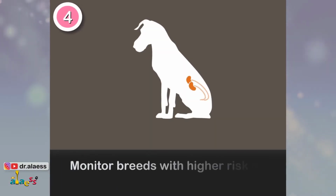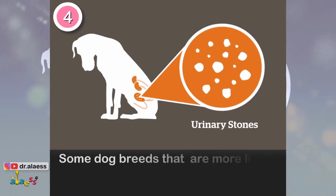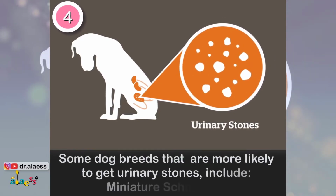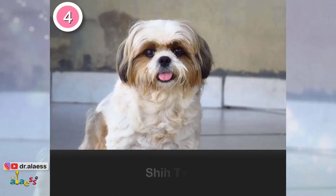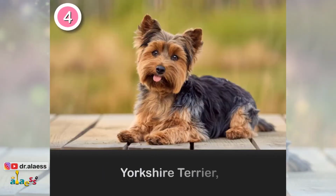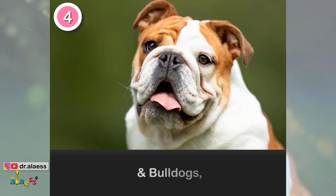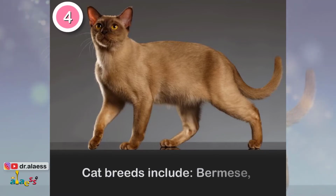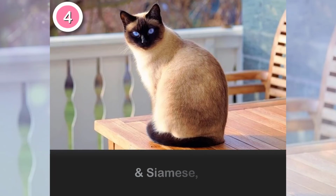4. Monitor breeds with higher risk of urinary stones. Some dog breeds that are more likely to get urinary stones include Miniature Schnauzer, Lhasa Apso, Shih Tzu, Yorkshire Terrier, Dalmatian, Dachshund, and Bulldogs. Cat breeds include Burmese, Himalayans, Persians, and Siamese.